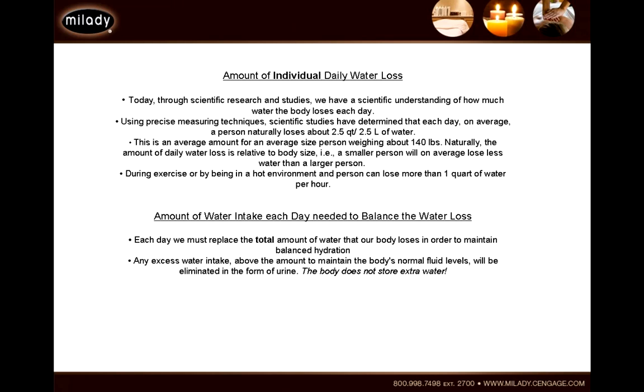What we find is through scientific research studies, we have a scientific understanding of how much water the body loses each day. Using precise measurements, scientific studies have determined that each day, on average, a person naturally loses about 2.5 quarts of water. This is based on generally a person weighing about 140 pounds. Naturally, the amount of daily water loss is relative to body size. A smaller person will, on average, lose less water than a larger person. And we'll look at that in a minute.